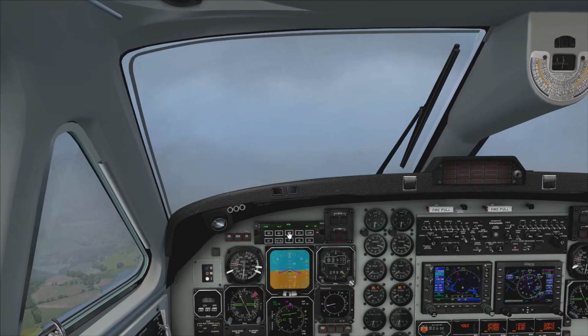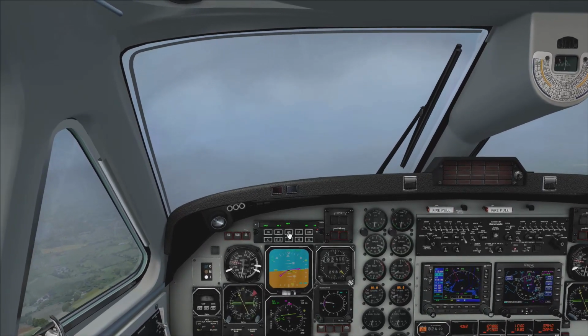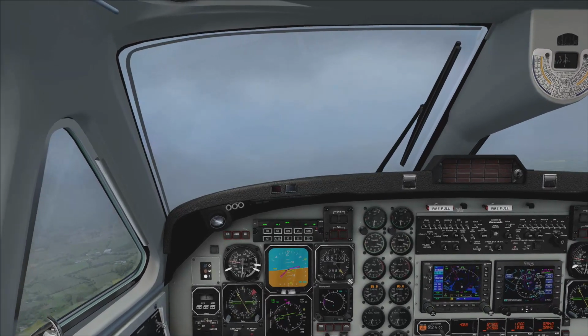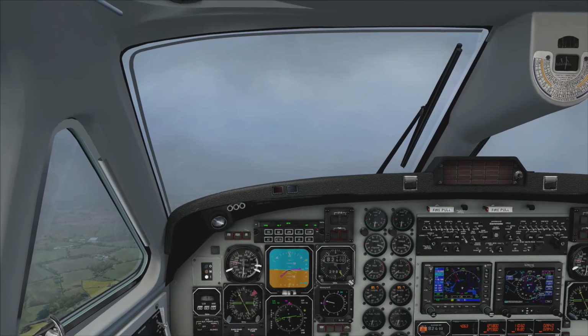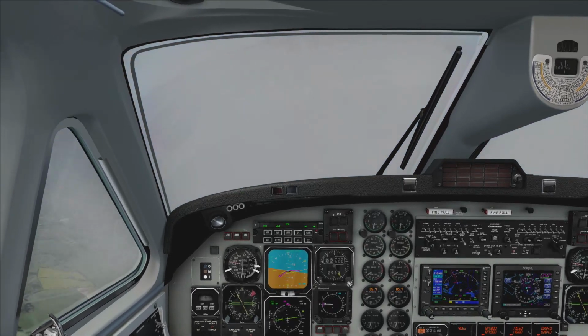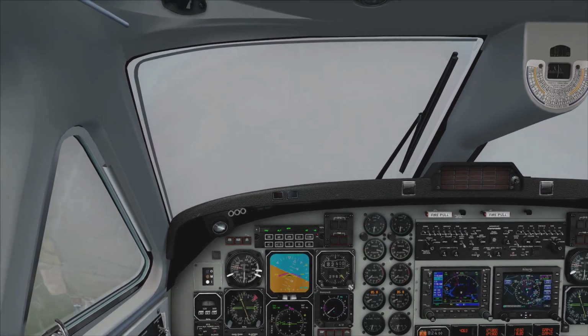Glasgow Tower, Hotel India Whiskey, ready for IFR departure, runway 5. Piper Golf Sierra Hotel India Whiskey cleared for takeoff, runway 5, surface wind 074 at 10. Cleared for takeoff, runway 5. Piper Golf Sierra Hotel India Whiskey.